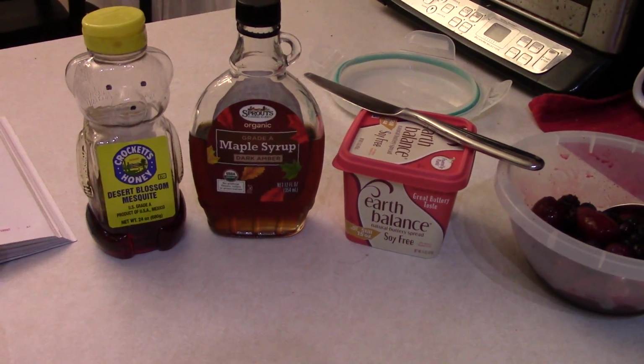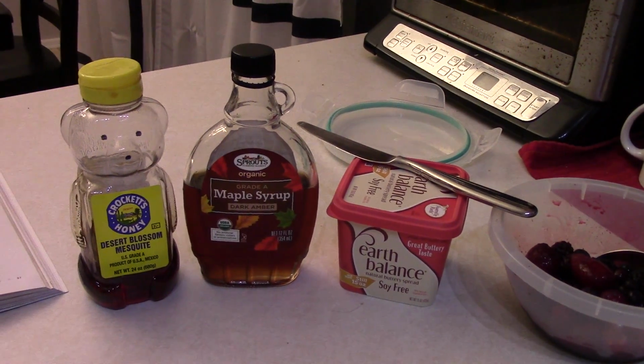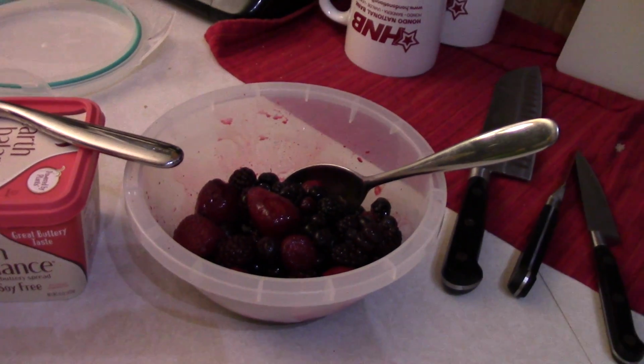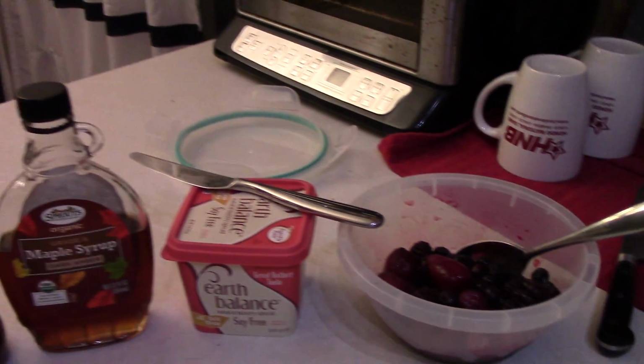So here are just the toppings we like to eat. Usually I like to have honey or maple syrup. I'm trying to use up some old honey now, so that's why that's there. Soy-free Earth Balance, and then mixed frozen berries. This has just strawberries, blueberries, and blackberries.